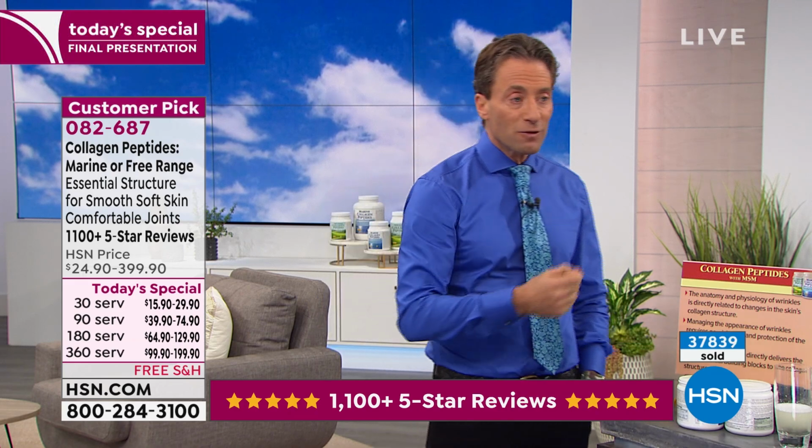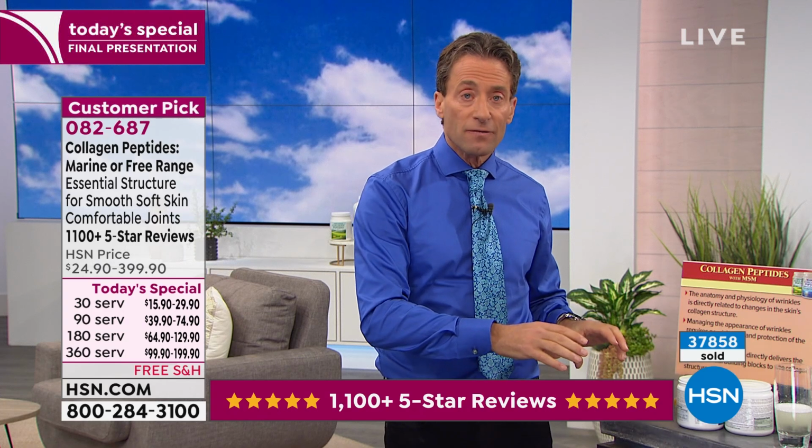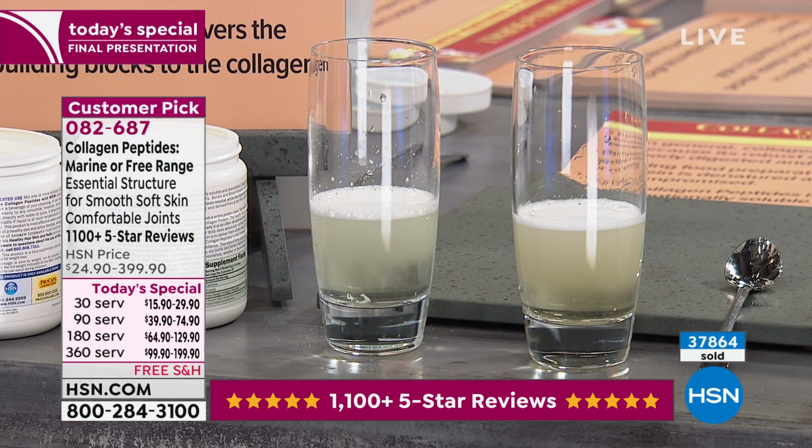So again, if you look at this now, you already see it's going completely into solution. Wow. And again, it will have no taste. You could put it in coffee and tea, whatever you want. But that underscores the quality of the processing of this material and the quality of the starting material. Because for these to be this soluble, they have to go through a special process at the end called agglomeration, which basically increases their surface area so they become more soluble.